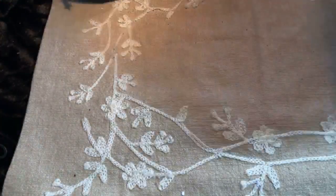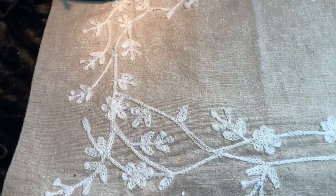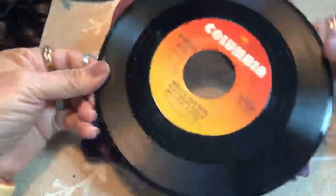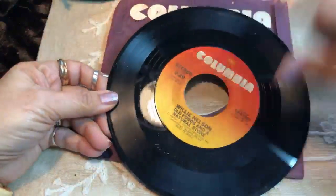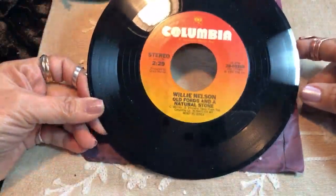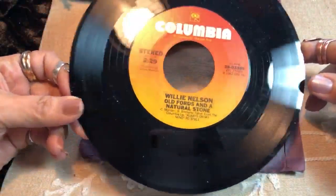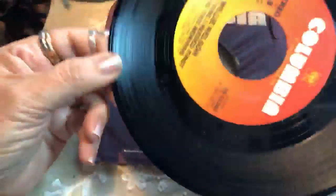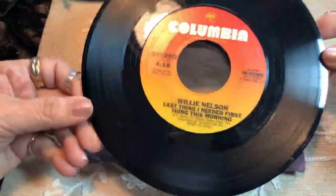Little 45s, by the way, and I do have that album too. So wow, that's going back, and I didn't even realize they did that in the 80s. They still had 45s. That one still has a little chip as well, the little thing that goes in there, the Van Halen. This is Willie Nelson. And this one is Old Fords and a Natural Stone. And I was interested in getting this one because I've never heard of these songs.